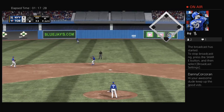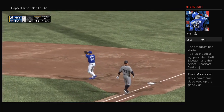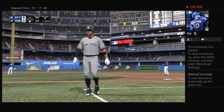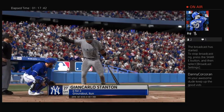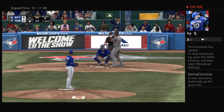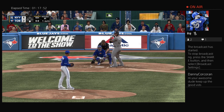Back up the middle. Alomar fields it cleanly. Throw to first gets him, so the leadoff man's retired here to begin the 6th. The batter, designated hitter, Giancarlo Stanton. Ready for another chance? Giancarlo Stanton. He was retired via the ground ball last time up. First pitch on its way.